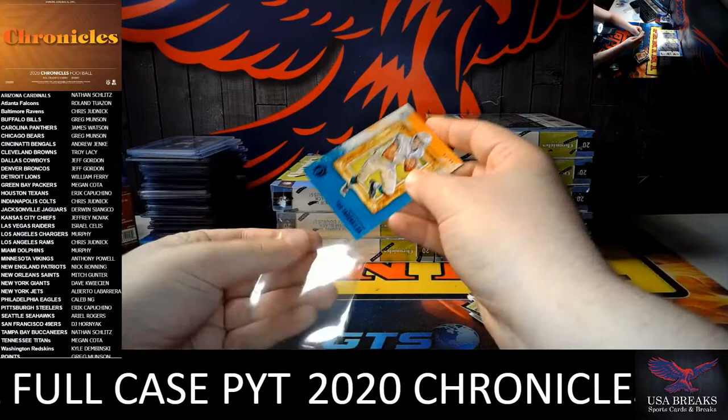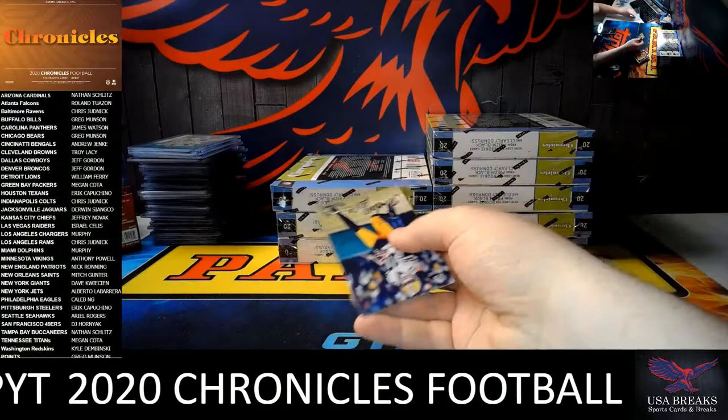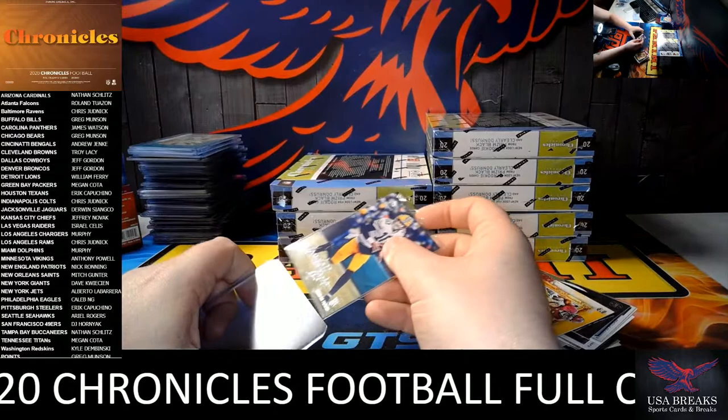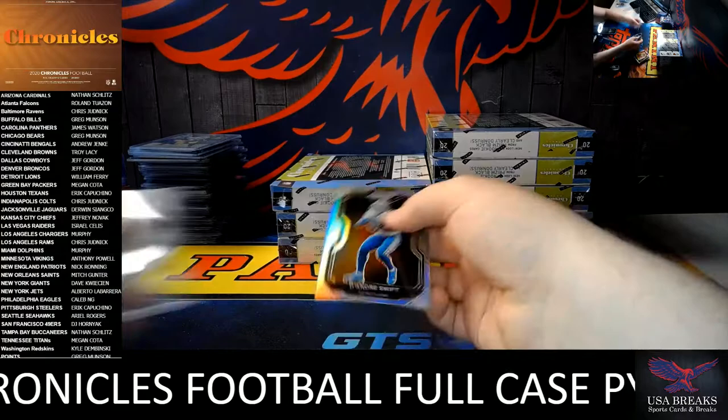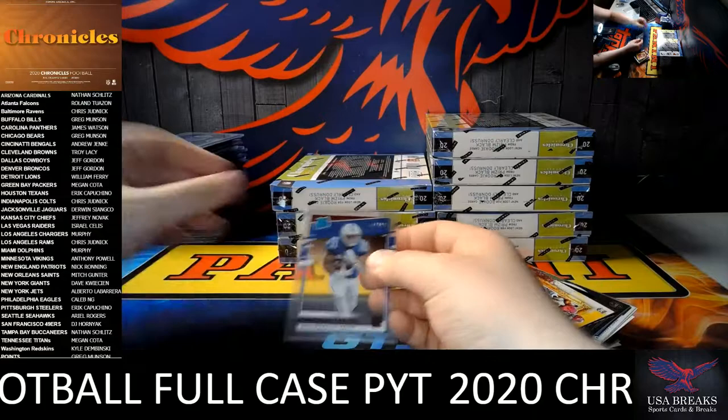J-E-T-S. Jets, Jets. These are like really slick looking. I am thoroughly impressed with Prism Black. Thoroughly.